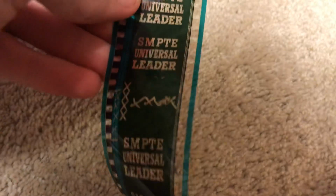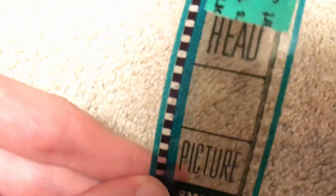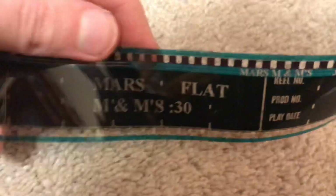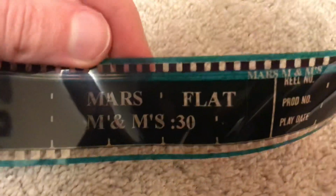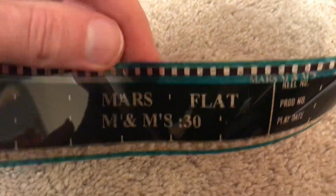As you can see here, SMPTE Universal Leader, head picture. Let me turn this over so it appears the right way. There we go. As you can see, it is labeled Mars M&M's flat. This is in flat format, 1851, and it is 30 seconds.